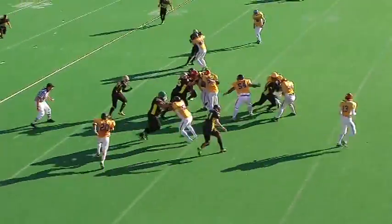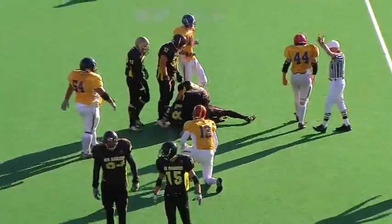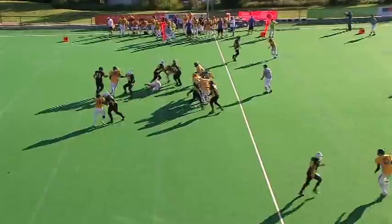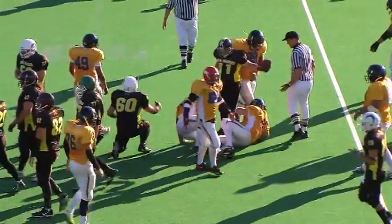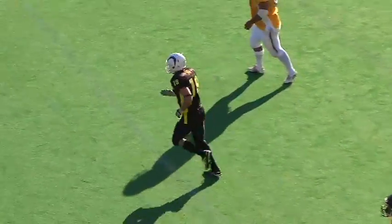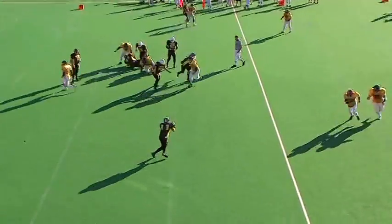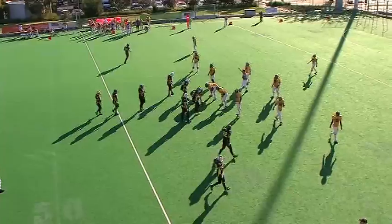First and 10. Cheetah hit the backfield, bounces away. No, lateral back to Joe Lowell. And it's going to be covered by the Raiders. And trying to make something happen. Doesn't happen. Makes a cutback, picks up the first down, and a little bit more, the tackle, 56.